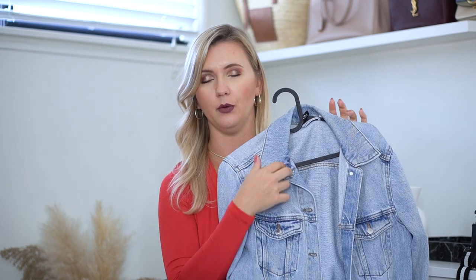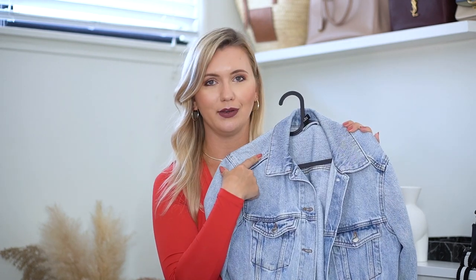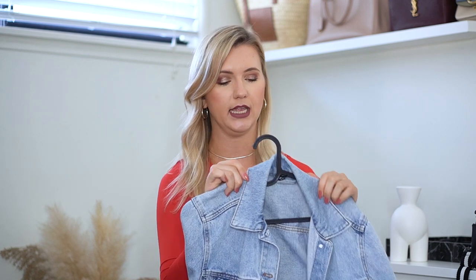The next jacket that I only wear during fall and spring is a denim jacket. I cannot live without a good denim jacket for my more casual outfits. And this one is from H&M. I have it for almost 3 years and I got it for like $30, and you guys, I wore this jacket 100 times, 200 times, I don't know how many times, but it's amazing. I love the fit and I love the color so much.